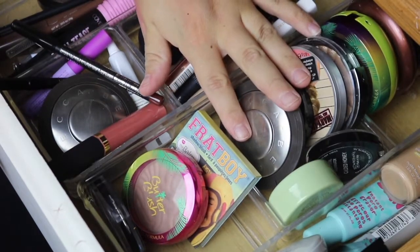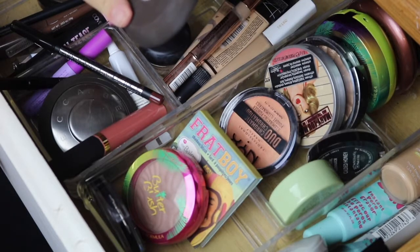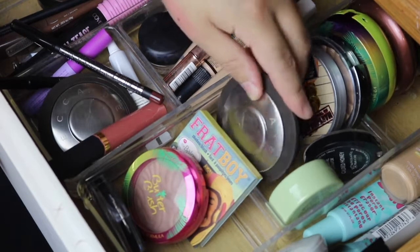Next up is highlighters. Becca, which one is this? This is Moonstone. I'm gonna definitely keep that.